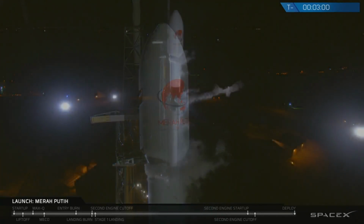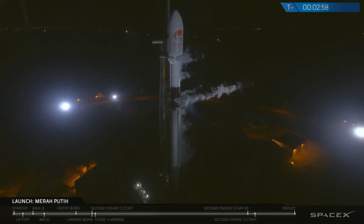The Merah Putih payload continues to be healthy. The Falcon 9 team is tracking no issues on the rocket. The weather is looking beautiful, and the range is green for launch. So as we near that T0 mark, let's listen in to the countdown net.